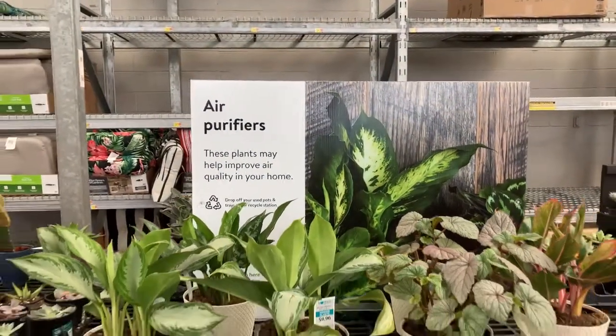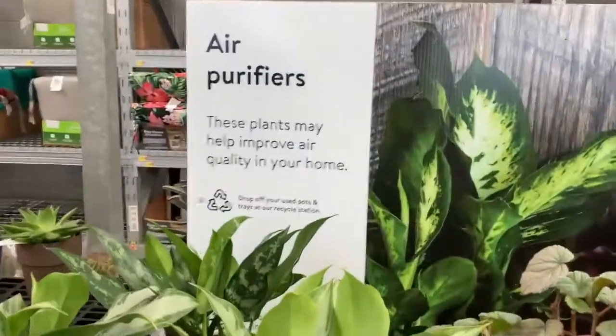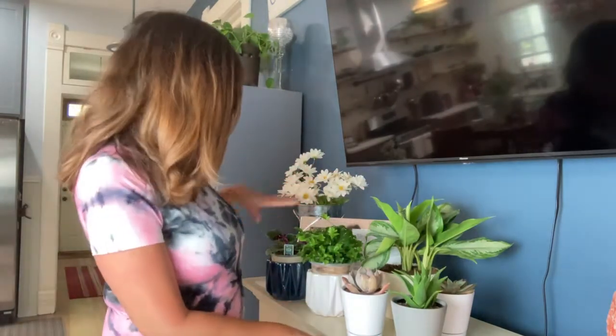So here I am getting some new plants for my house. All kinds. Good ones. It says these plants may help improve air quality. That's what I need. Now, adding some plants in the house is something that I should have known to do, because I know how plants are so good to have in the house to clean out the air, right? So I went and got a few things. I got some aloe. These are really great indoor plants to have. So I've just got a variety of them, and slowly I'm going to be putting them all around my house.